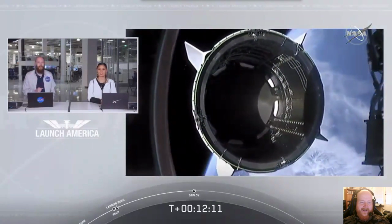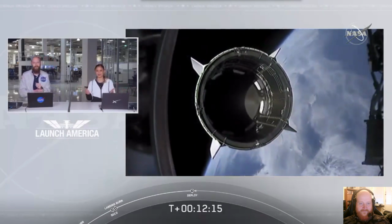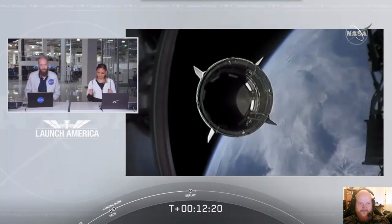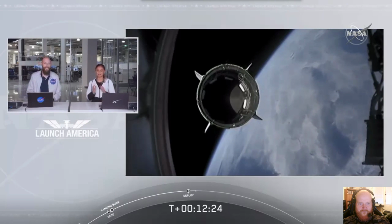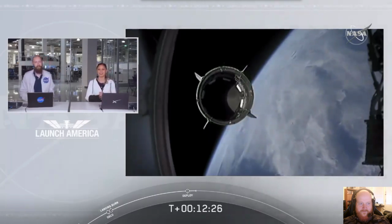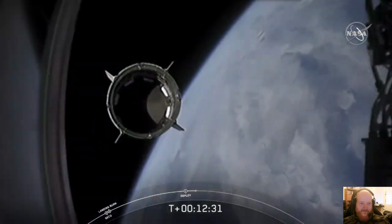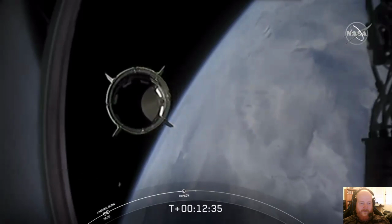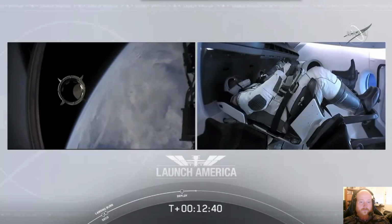Hey, look at that. Separation confirmed. Dragon separation confirmed. There is a great view right in front of you. Dragon separating. And there's that call out. Dragon is now officially making its way to the International Space Station today. Awesome. SpaceX, with that separation call, we have a few words for you from our Falcon 9 chief engineer. Standing by.